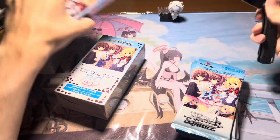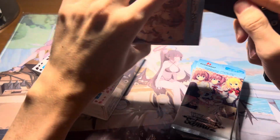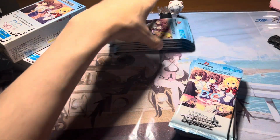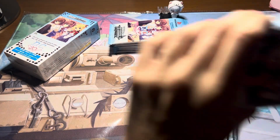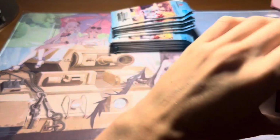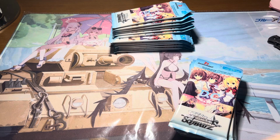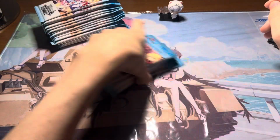I don't know exactly what it's called, but it's stamped with DC 20th anniversary. They're very, very cute cards. This set in particular is not old, but Capcom is old. And I like Capcom, there's some cute characters in it. So let's chase. I do have some Capcom SPs. I think I have three or four SPs. So let's get into it.